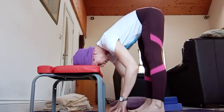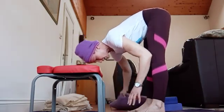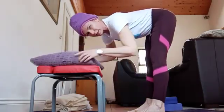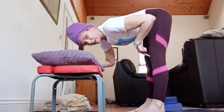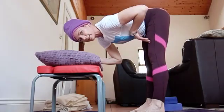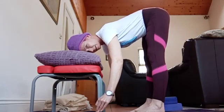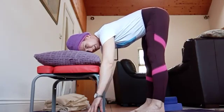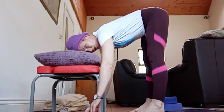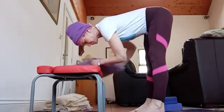And if at this point your hamstrings are screaming out at you and thinking, oh my God, what you do is, we're not going to bend our knees. We're going to keep our legs straight, but we lift the height of the seat up to allow our legs to remain straight. So maybe you need to take a little bit of a higher height, and that's completely fine. That's again starting to be more intuitive and listening into your body. So if you need a higher height, you take a higher height.